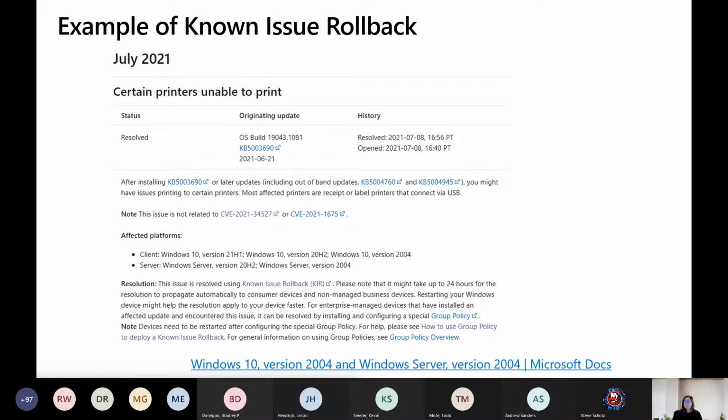And when we did this, you'll notice that this problem originated on 6/21/2021. That was the C release. We realized that we were affecting some receipt or label printers very specifically with that feature we had been working on. But we didn't know about it until people started installing the out-of-band release, which happened on the 8th. Now you'll notice here, I love this, that we documented the issue at 16:40 Pacific time, and we resolved it with the known issue rollback just 16 minutes later. What that means is that it's just going to automatically flip that code.